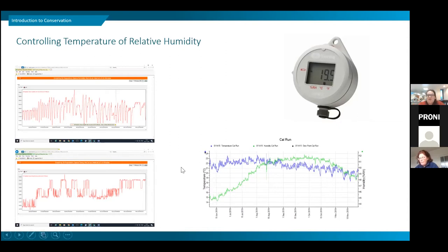And on the right, we have the tiny tag system, which is a lot more flexible. It's far less fancy, but it's very practical and flexible, and it gives us data that we can then export out to an Excel spreadsheet. So it's very useful, and we can change them about between locations, between exhibitions.